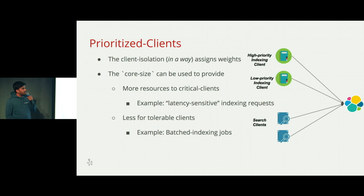After implementing the gatekeeper, we also saw another win, which is that by assigning thread pools or rate limiting each of the clients, we were in a way coming up with a priority for each client. One example is, let's say you have reservation data, which is high priority and has to go into Elasticsearch. You can assign more resources for the high priority indexing client for, say, reservations data, while using a low priority indexing client for something more tolerable, like batched indexing. We can follow a similar pattern on the search side as well, where we know the priority of certain logical clients, and we assign weights to each of them in a relative fashion.